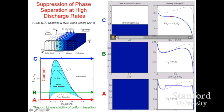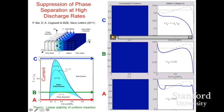So that's shown here. And by the way, that's not numerical error. That fuzziness is because we're putting noise in the simulation to try to trigger phase separation phenomena, but they're not happening because the system is stable. But interestingly, it's still in equilibrium a phase separating system. So if I go, let's say, to 50% filling at the high rate and then I turn off the current, you're going to see it phase separate. I'll show you that on the next slide.